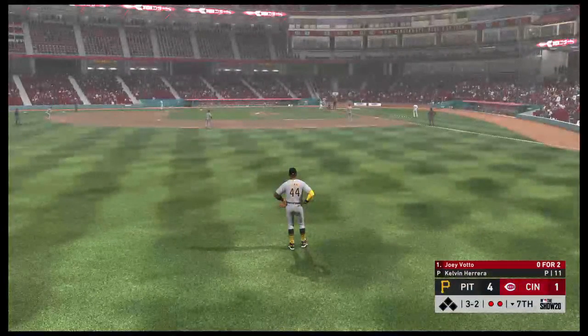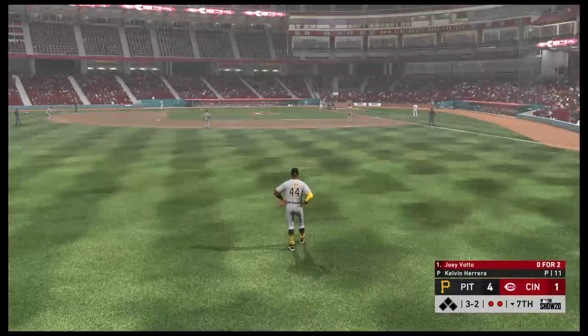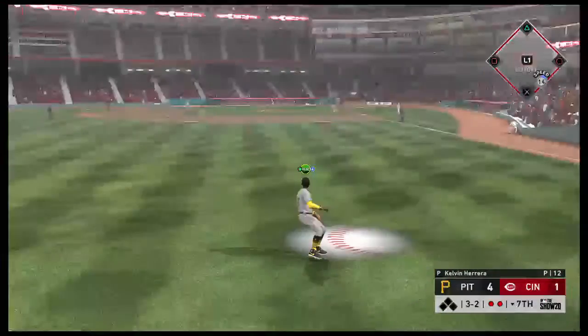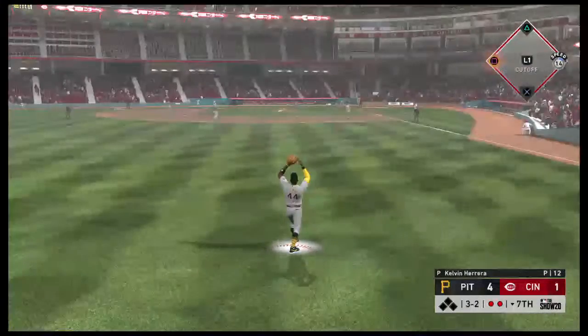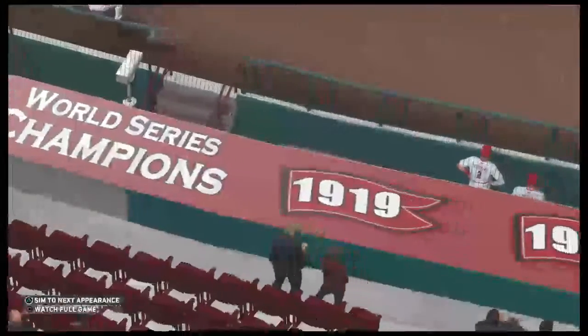So up steps the former MVP, Joey Votto. He started out the evening 0 for 2 so far. This is hit the other way out toward left field. And that will conclude matters here in the 7th. So they're held in check here this half.